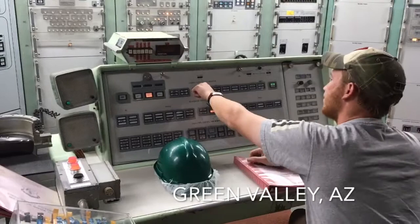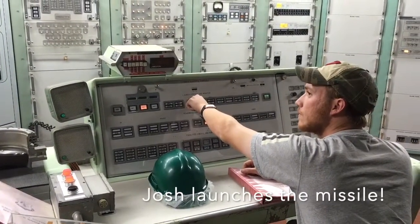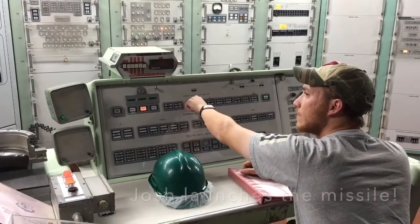Launch key, because that's how SAC could do it. Why don't you give us a short countdown? 3, 2, 1, turn. When you say turn, we're both going to push in slightly. Turn clockwise to the right, hold it for 5 seconds.